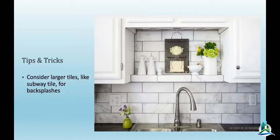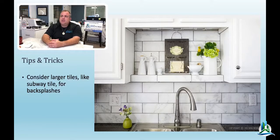Subway tiles, probably one of the most popular types of tiles. They come in all sorts of colors, all sorts of materials. They look really cool, and it's kind of like a timeless look. They're very safe if you sell your house later or you rent it out. Many people like this style, and I think it's probably one of the better selections for either a backsplash tile like what you have here, or even in the bathroom, in the shower.